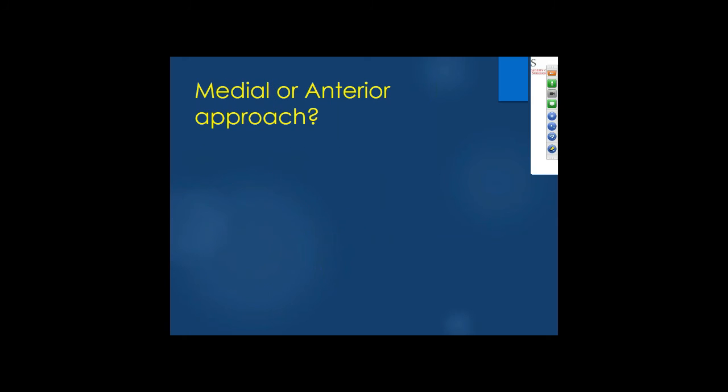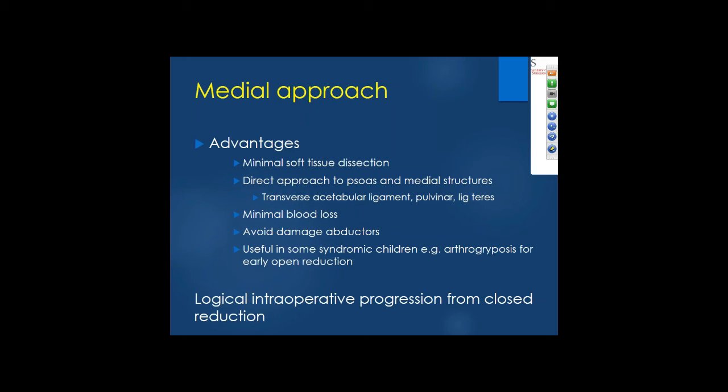So do you choose a medial or anterior approach? Well, the advantage of the medial approach is there's minimal soft tissue dissection. It's a very direct approach to where a lot of the pathology is. There's minimal blood loss. You don't damage the abductors. Now, I personally find it very useful in non-DDH patients, for example, arthrogryposis patients who I want to get the hips back into joint very early. And I think following on from what Dr. Eastwood just said about taking psoas and the adductors, it's a very logical intraoperative progression from a closed reduction.